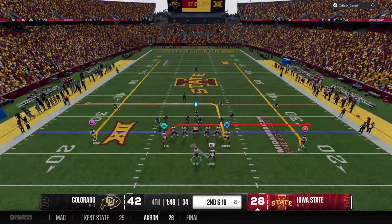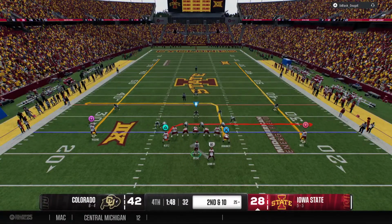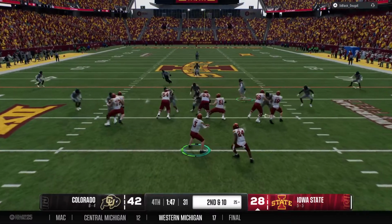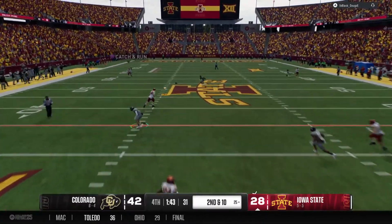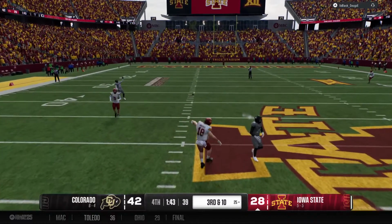The punter's on the sideline with the oxygen mask right now. He's been playing so much. He's not used to this. This offense, they just got to stay on the field. They've got to put a drive together and get some balance going, running and throwing the ball.